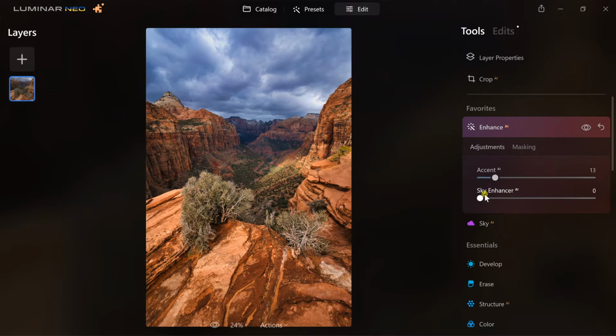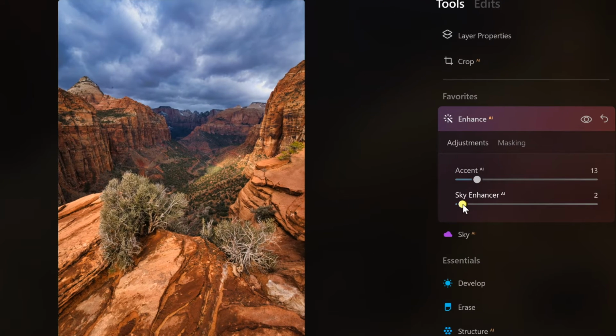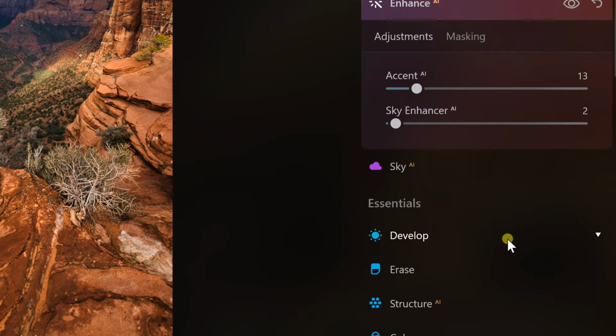So I'm just gonna pull that up a little bit. Sky enhancer, I'm gonna increase slightly. Now, I'm not going to replace skies or anything like that. I'm just gonna stick with this photo. I'm a landscape purist and I love just sticking with the photo that I'm able to get in the field, but that feature is in here.